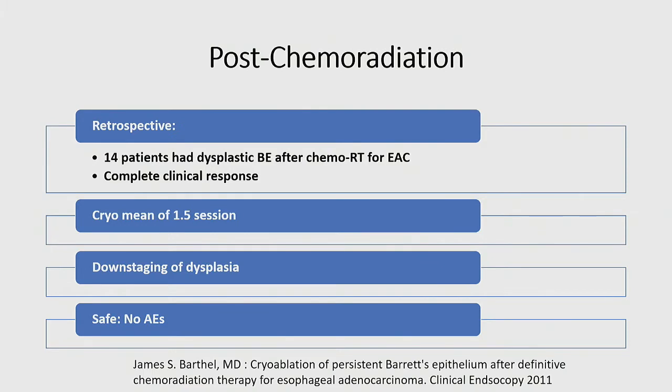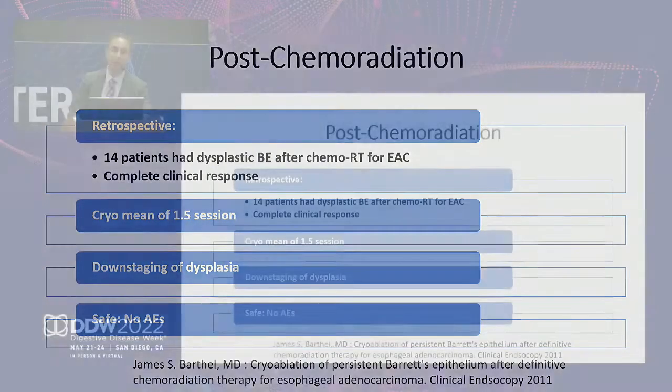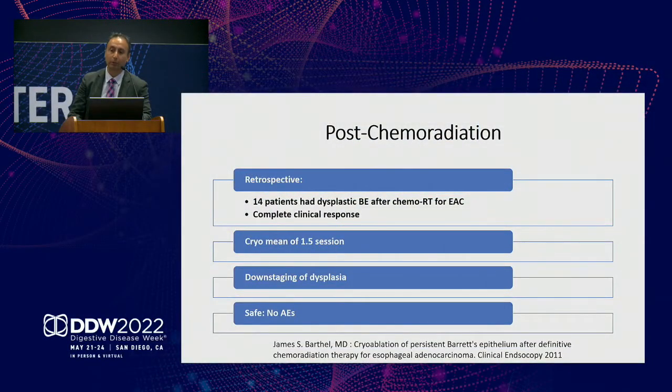So what are some of the data on post-chemoradiation? This is a retrospective study on 14 patients, and I'd like to remind everyone that these patients are not very common. So when you see a number like 14, it's because this is not a very common scenario. So 14 patients who had dysplastic Barrett's after chemoradiation for esophageal cancer. They had a complete clinical response where no cancer was found on biopsy. These patients had cryotherapy, and there was downstaging of dysplasia. So we brought them down from either high-grade or low-grade dysplasia to a lower dysplasia after just a mean of 1.5 sessions of cryotherapy. And there were no adverse events. The safety of cryotherapy is going to be a theme that is going to be recurrent in all of these studies that I'm going to mention.